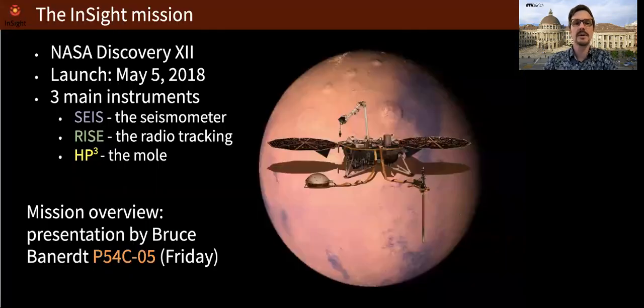For those who don't know yet, what is InSight? InSight is a Discovery class mission, Discovery 12 to be precise. It was selected in 2012 as the first long-term geophysical observatory on another planet. The mission launched on May 5th, 2018 and landed in southern Elysium Planitia in November the same year. The lander is equipped with three main scientific instruments to investigate the deep interior of the planet.